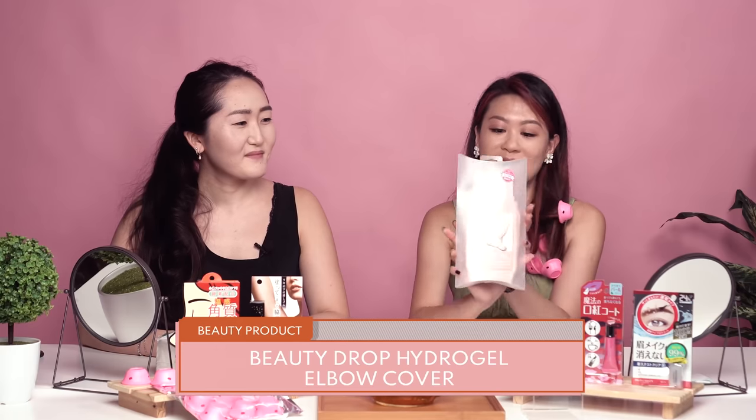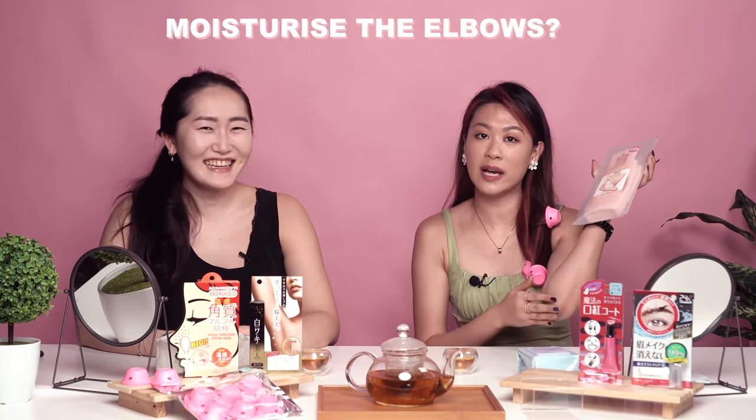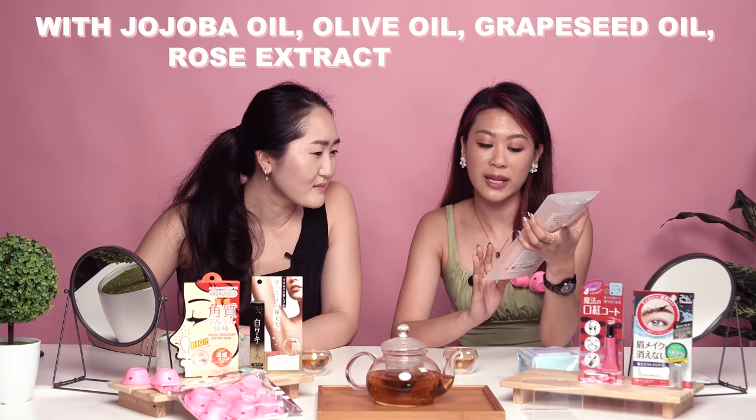So in the meantime, I've actually tried this product over here that is very cool. Okay, these are elbow covers, but we thought they were for when we injure our knees or our ankles, like ankle support and that kind of thing. Just to help you moisturize your elbows and perhaps I think there might be some whitening effect. Oh, really? I hope. So there is jojoba oil, olive oil, grapeseed oil, rose extract and vitamin E.